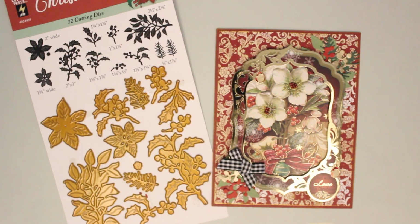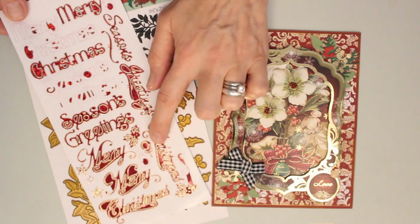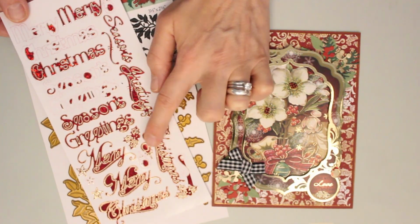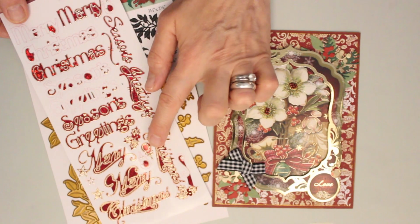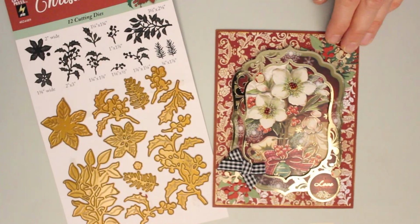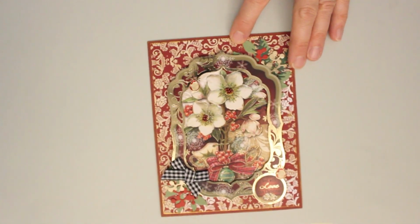I also use that hammered gold to back the ornaments from the Merry Merry Christmas Dazzles, which come in red. Let me show you those. So this is the sheet, and I've got one little ornament left on here. So all I do is just back the ornament, the open space of the ornament, with some either cardstock or pattern paper, or in this case, the hammered gold. Simply place that down onto the paper or cardstock and trim around the outside edge.